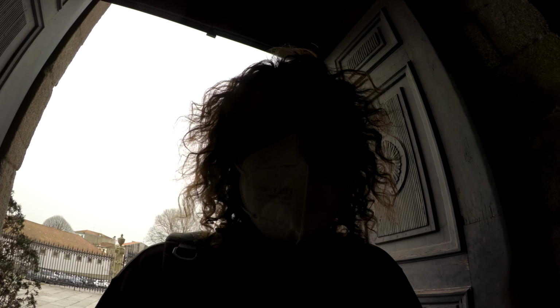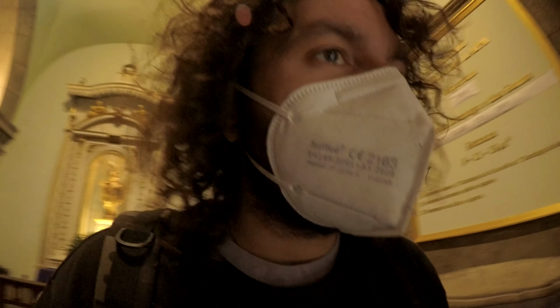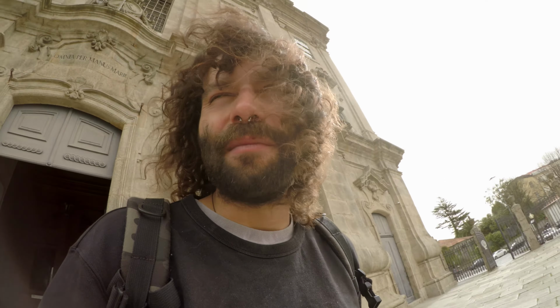I don't know how many churches and cathedrals Porto has, but it seems to just have an unlimited amount. Alright, so we're going to try and go inside this church because it looks insane. Let's see if we're allowed. What are the chances we go in and there's some sort of ceremony going on? It was just a mass. I don't know anything about it. It said there was a whole schedule. This house is pretty. So pretty, and pretty abandoned, yeah.